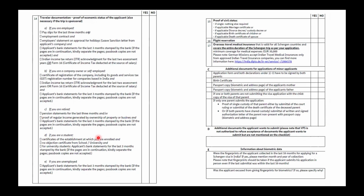The next is traveler documentation, your documentation, proof of economic status of the applicant, right? So what you have to submit, if you are employed, if you are a salaried employee, is the pay slips of the last 3 months. Whenever you are applying, make sure it's 3 months old. It's not any 3 months, just the 3 months before you are applying, right? Your employment contract, which means your original offer letter or your annual hike letter or your annual offer letter if your company issues one, or your proof of employment from your company, right? Submit that offer letter or employment contract.